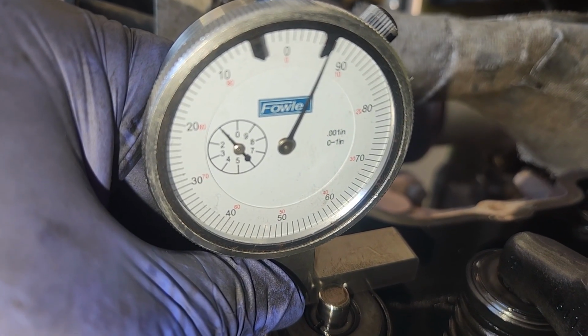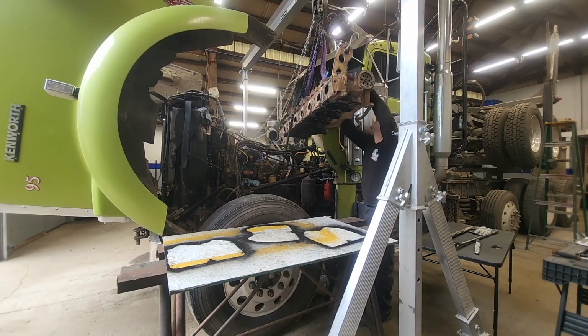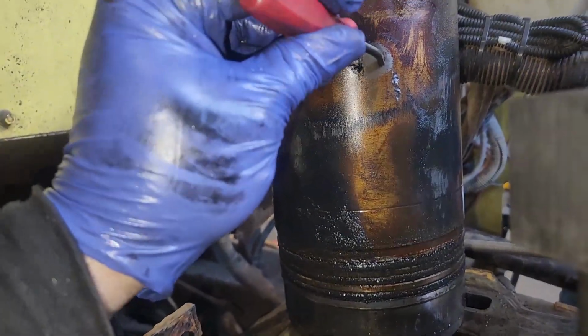But in this particular case, the news keeps getting worse and worse for this owner-operator's logging truck, and you'll just have to wait and see exactly what we find out. But all I can say is some of the repairs are not going to be cheap.